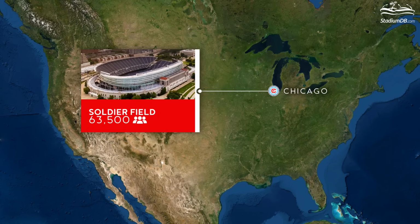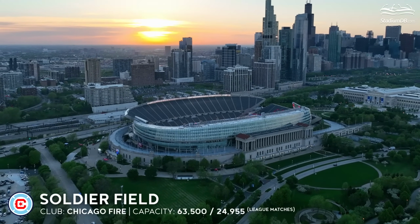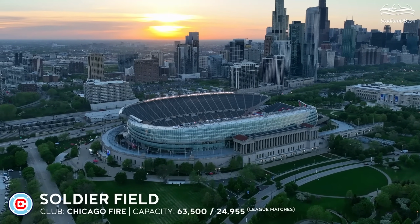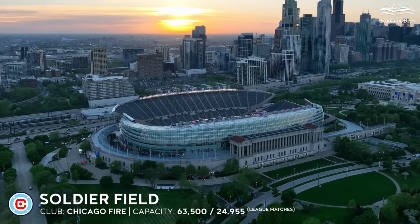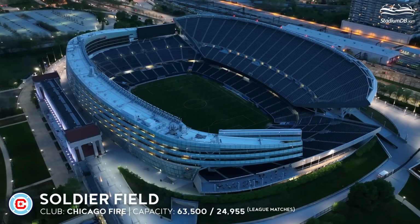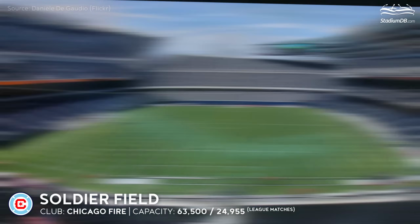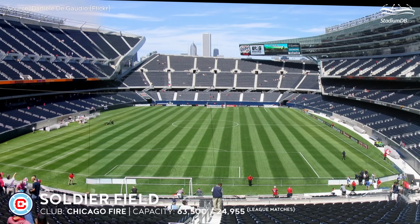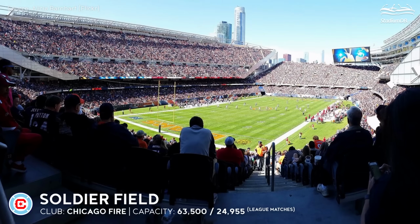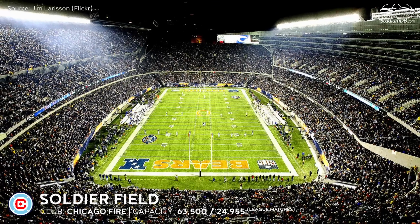Soldier Field. Capacity 63,500. Chicago Fire. The exterior walls of the building are done in the Greco-Roman style, referencing ancient architecture with, among other things, Doric columns. After a very unsatisfactory lease at Bridgeview, the Chicago Fire have reintroduced themselves as a brand on a large football pitch near the city center. The return to Soldier Field could have been an amazing event if not for the pandemic.